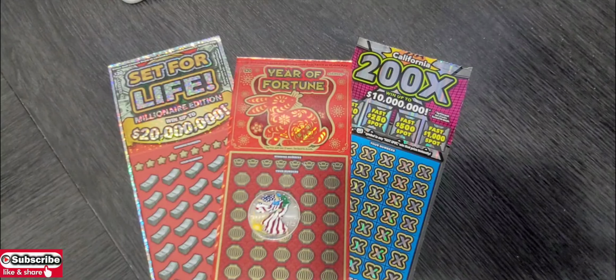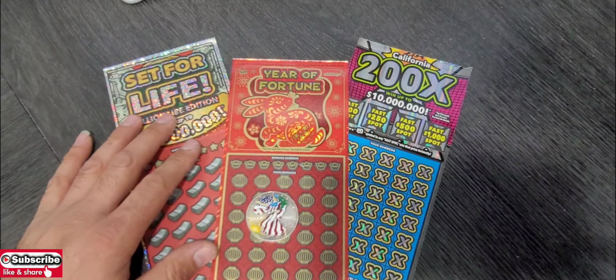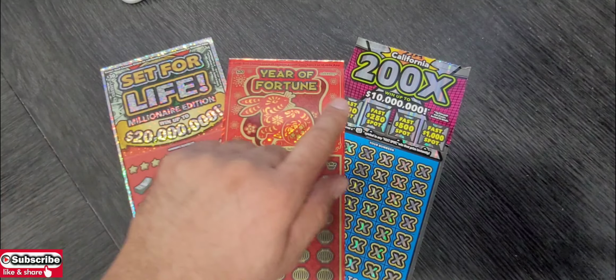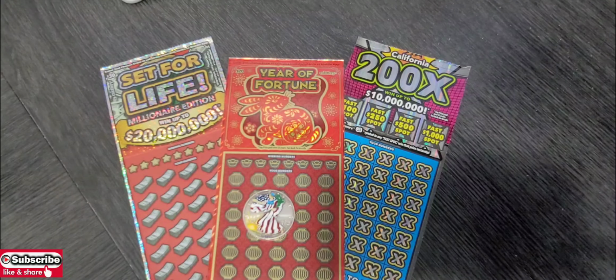Another day, another session. Today I have $80 worth of California scratchers tickets. I have one Hero Fortune ticket, one Set for Life ticket, and one 200X ticket. $80 only, hoping to find a big winner.